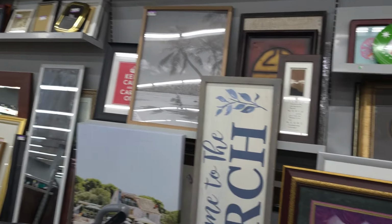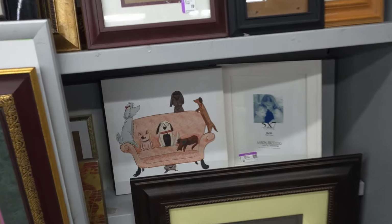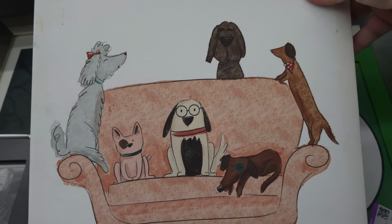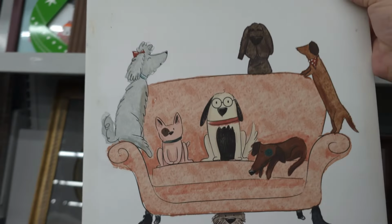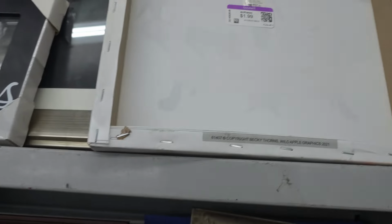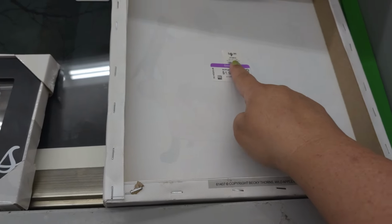I'm really having no luck in the hard good aisle, so I'm coming over to the small artwork. I'm really drawn to these dogs. This is so cute. Very cute print. Did someone paint this? What does that say? Bodie Thorny? Is that an original signature? The way that they print things now, it is so hard to tell sometimes. It is a little dirty. Let's see what the back has. Okay, oh. Is that the price that was just on the canvas?